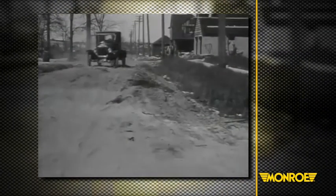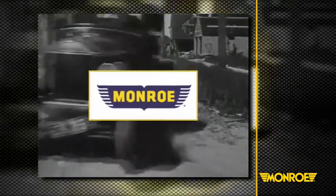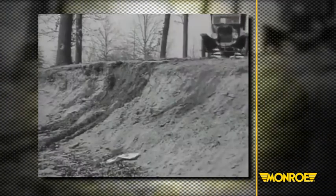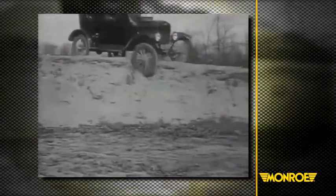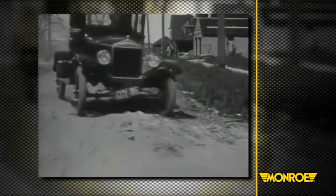Since the earliest days of the automobile, the Monroe brand has been virtually synonymous with driving safety. In fact, Monroe even predates its signature product, the shock absorber, by 7 years. Back in 1916, vehicles still rode on carriage springs, which made the ride a lot more exciting and sometimes bruising for drivers and their passengers.